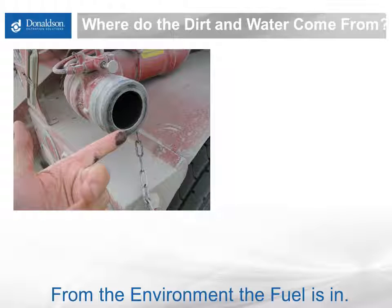And that is a quick wipe of the finger along the inside of that air inlet there, and there's quite a bit of particulate visible on the tip of my finger. That happens to be at a coal mine, and they're ingressing coal dust, load after load after load of fuel as they deliver.